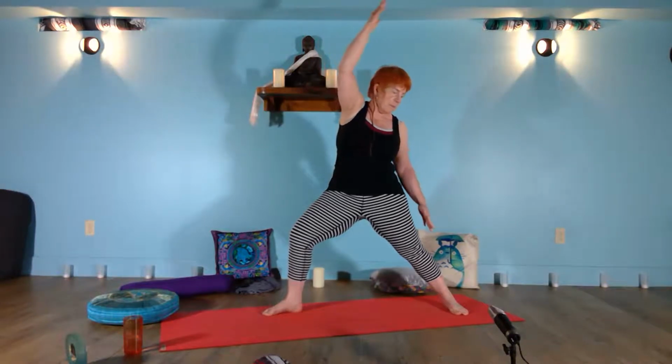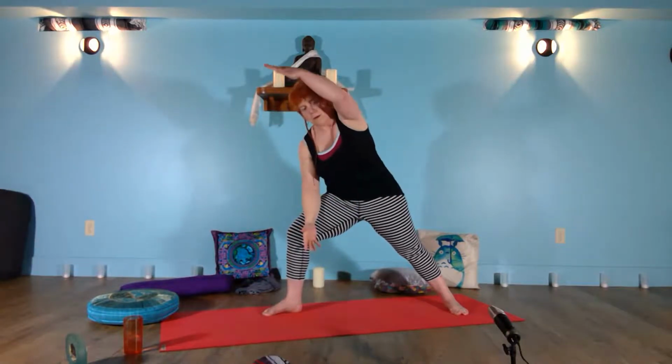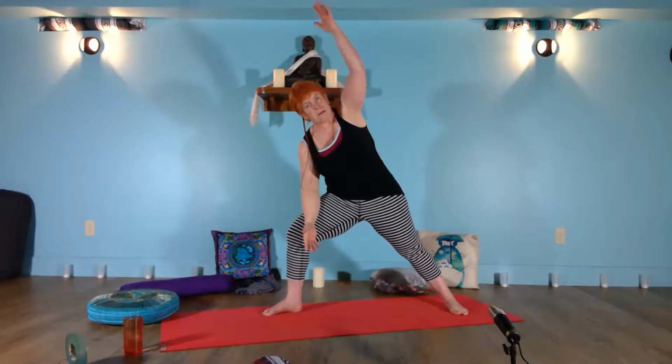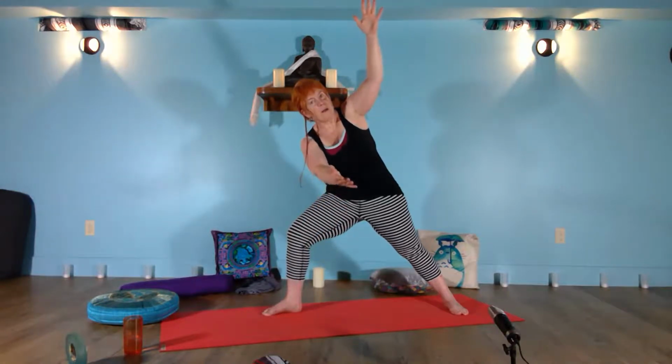Right palm flips, reverse. Side angle, right forearm inside the thigh, left arm sweeps around. Maybe it's over, the bicep is over the ear, maybe the arm reaches for the sky. Maybe we hold on to a beach ball out the side or the front. Float back up, warrior two. Reverse your warrior.